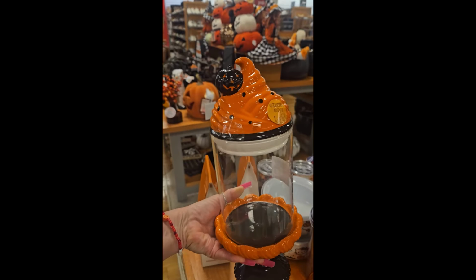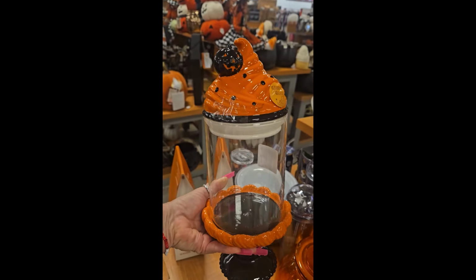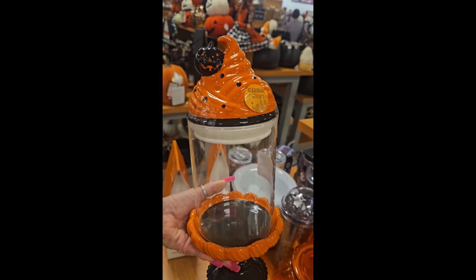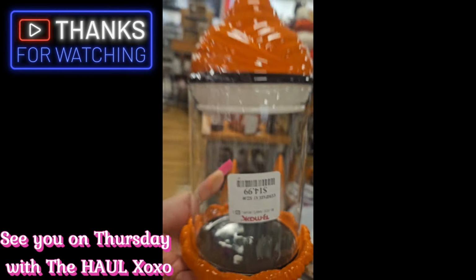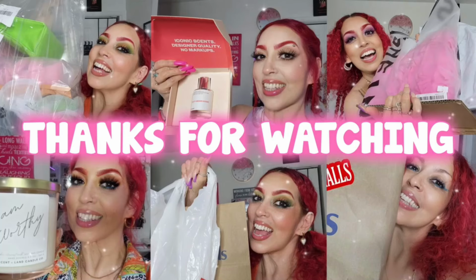On my way to checkout, I saw this, it is so freaking cute. This is like a pumpkin pie. Mira que lindo. Why did I leave it? Why? Slap me right now. Why did I leave it? Only $14.99. Que bello. There's nobody else.